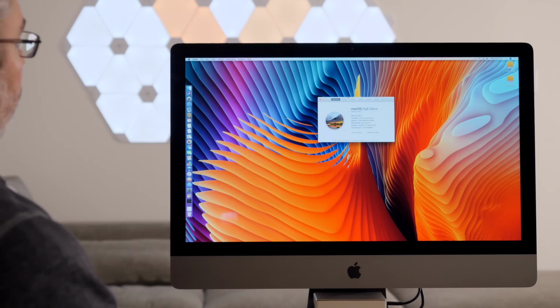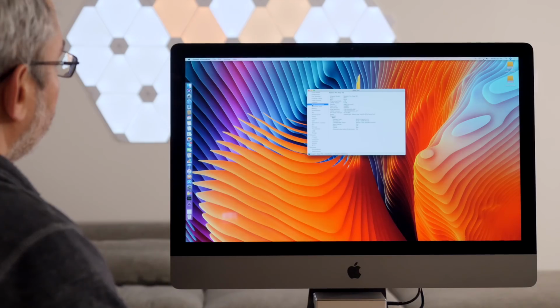For memory, I've got 32 gigabytes of 2666 megahertz DDR4 RAM. This is ECC RAM, so it's server grade, it's maximum reliability. And I've got that Radeon Pro Vega 56 with 8 gigabytes of memory. Now, if there's a knock against AMD and the Radeon cards, it's that they're a jack of all trades. They're optimized for work. They're not necessarily optimized for games.